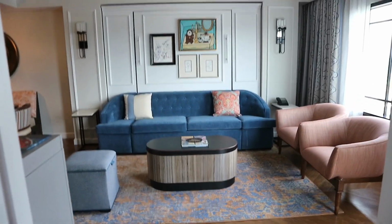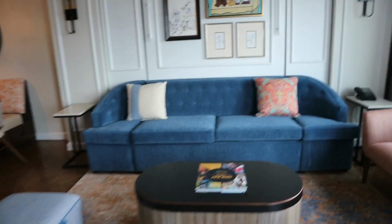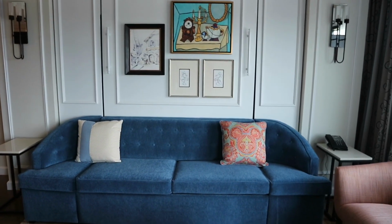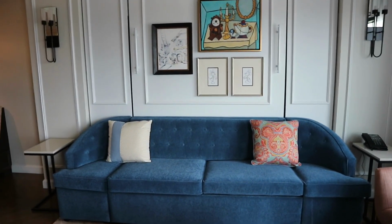Here's the view from the master back into the living room. Again, with the French blue on the sofa. And this bed is really unique because that's a Murphy bed that lets down out of the wall.